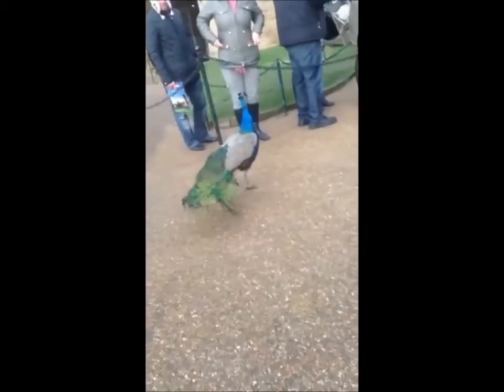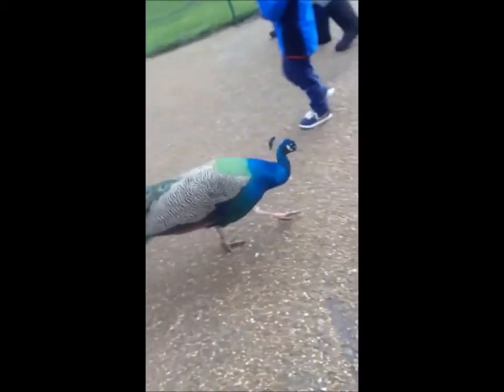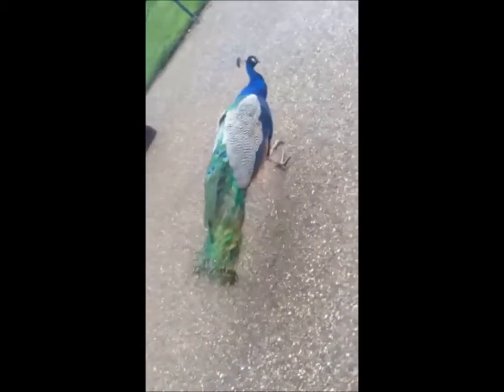Oh my god, look at the peacock. They just like walk around people. Oh my god, it's coming near me. It's massive. Oh, it's open its feathers. Open sesame. Please. Pretty please. No? Okay then, be boring.